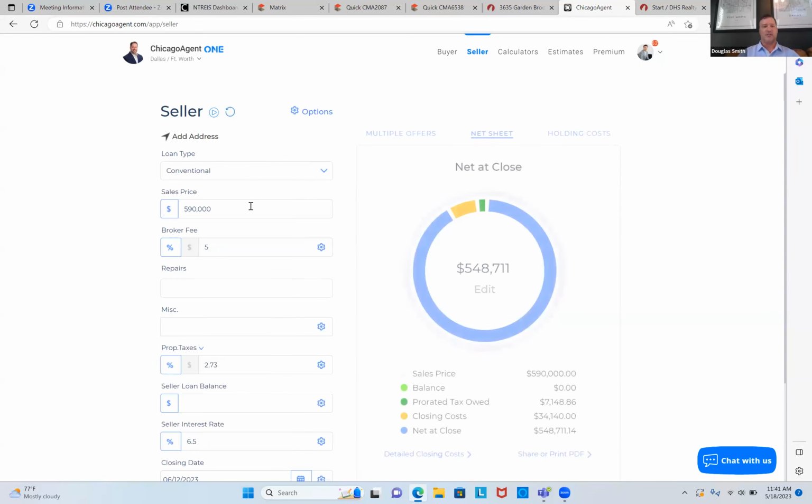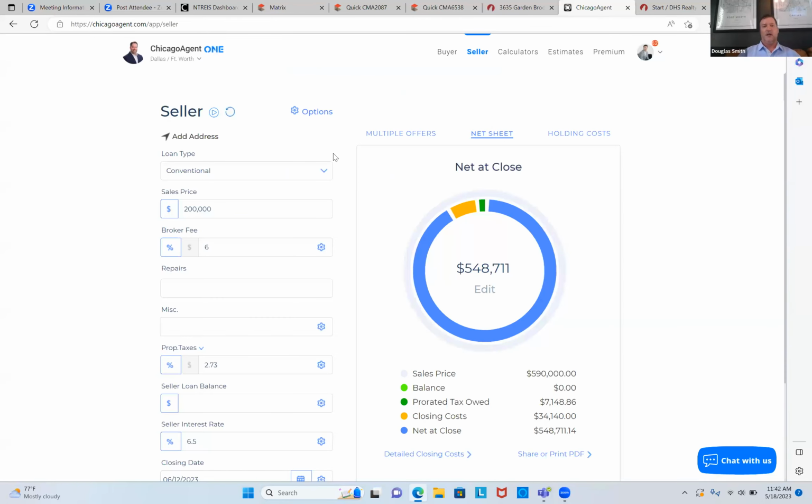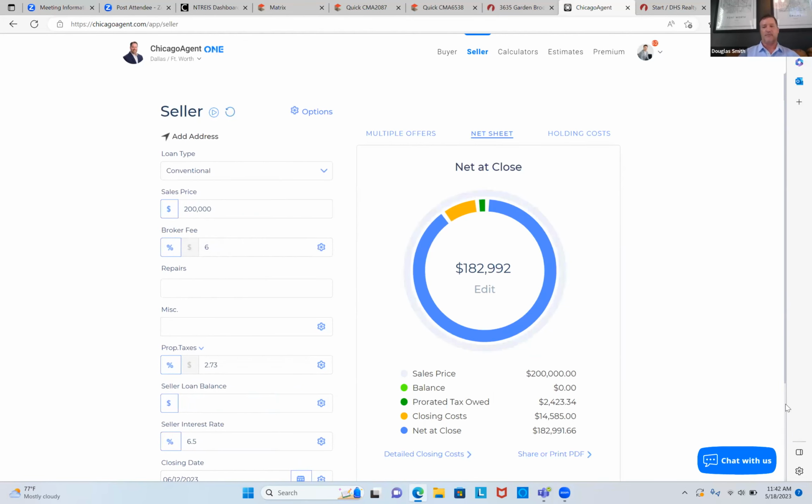And then let's do a couple net sheets. So we said 200. So 200. Okay, right here, I'm going to hit the rotary. Make sure my commission is 3%. And that's it. I'm going to hit compute at the bottom.